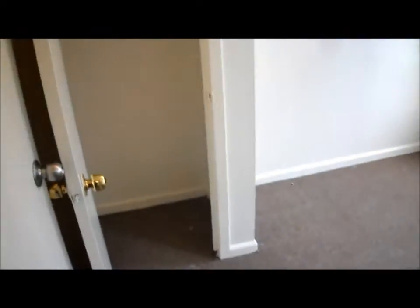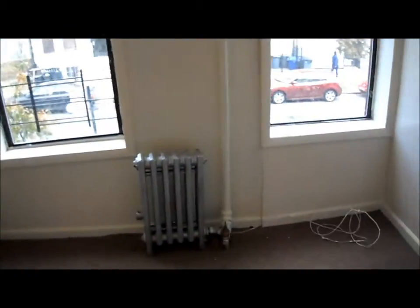And then we have the smallest of the 3 bedrooms, but once again, you have a closet right there. You have your door right here. And it's actually a pretty good size as well. And this is right there, St. John's Place, which is nice, big, and bright. It's on the 2nd floor, so. And then you have the other bedroom again.